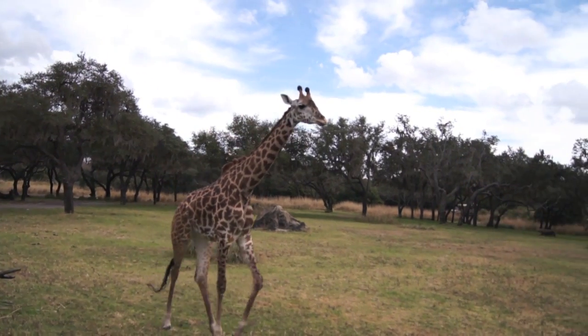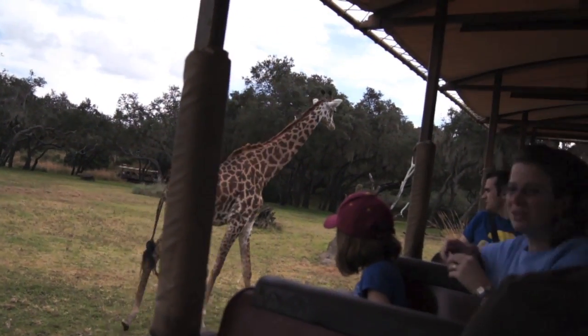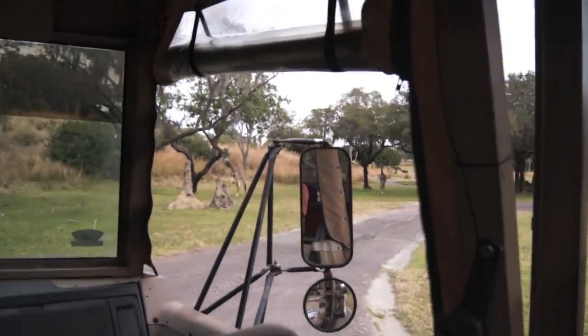All these four that are coming up to us are the Maasai giraffes. A lot of people think that the Maasais are babies, but they are not. They're full grown at the size. They won't get any bigger.